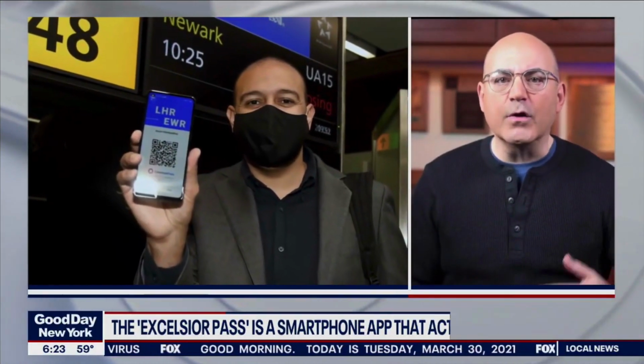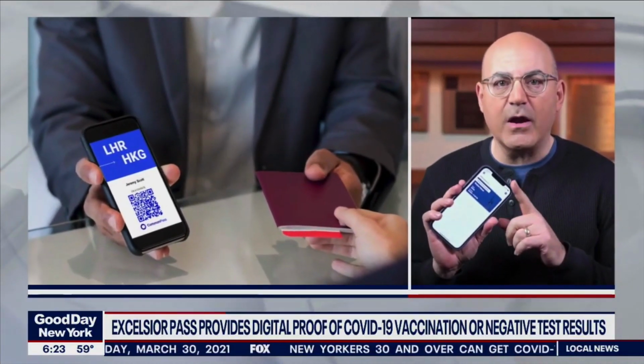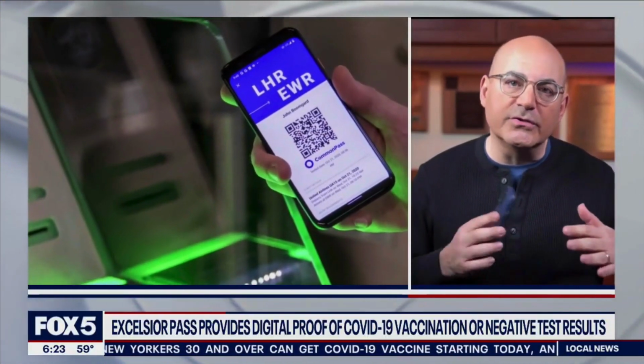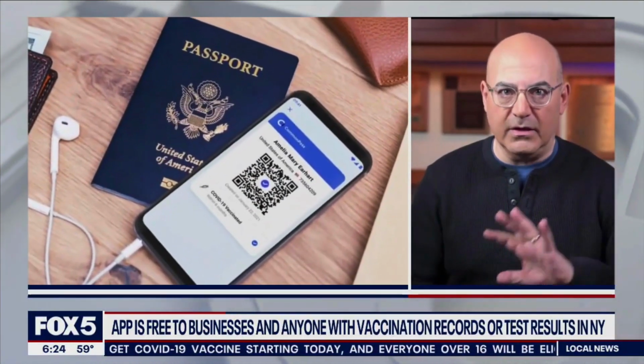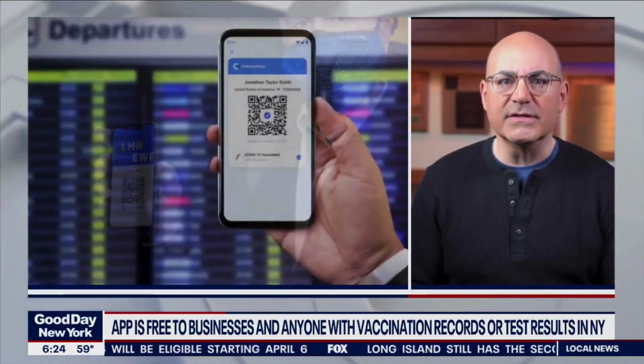So this works for either a COVID test or if you've been vaccinated. If you've been vaccinated, the passport itself expires every 30 days. You have to go and renew it, and the test result is good for 72 hours. Then it is no longer in your wallet, and you can no longer sign up for it. So if it's been longer than 72 hours since you've been tested, those test results are no longer considered valid.